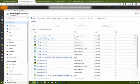Now you'll notice I'm looking at a resource group, and this is the resource group where I've put everything, because I might have mentioned earlier, but I'll say it again. Put everything in the same resource group. Then all you have to do is delete that resource group when you're done. You don't have to go chasing different resources all over Azure, which gets to be very painful.